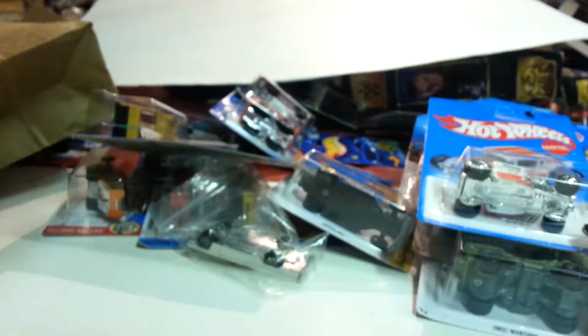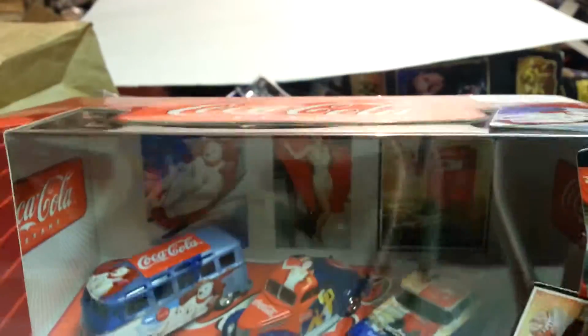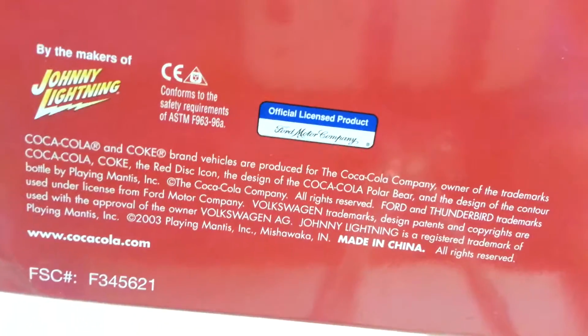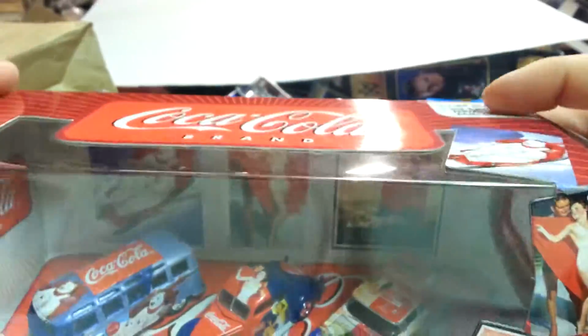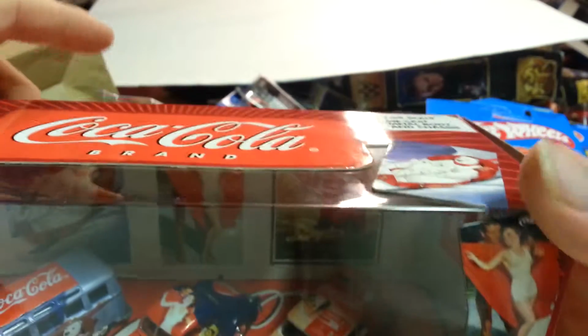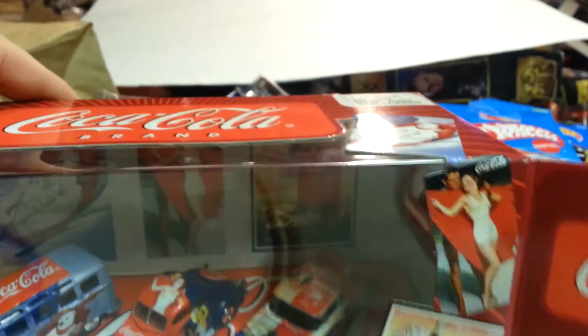Okay, so I'm back with this Johnny Lightning's thing. The guy said this was worth, well, he paid $15, I think around 2003 or so. As you can see, it says Johnny Lightning on it. So open it. The tape on here is kind of messed up already. And I didn't pay that much for this, neither. I only paid $4.